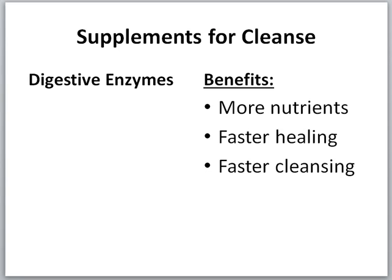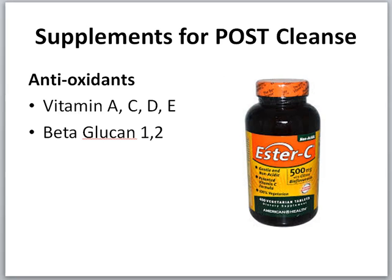All right. So supplements for your cleansing: digestive enzymes. We talked about them before, and it bears repeating the benefits of taking digestive enzymes before each and every meal, even before your smoothies, even before your juices. You need all the nutrients you can get. They're more nutrients, faster healing, faster cleansing. You're going to get better results all the way around. So take 2 digestive enzymes 30 to 60 minutes before your meals, and that way you're going to get all the nutrients that you need to get to your blood cells so you could heal faster and cleanse faster.